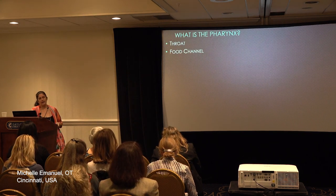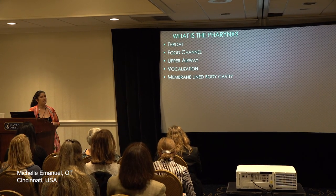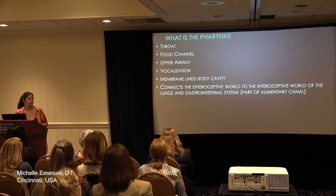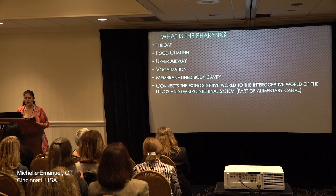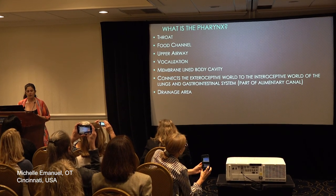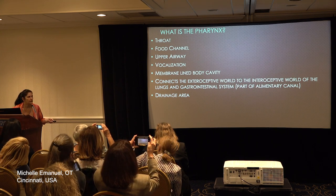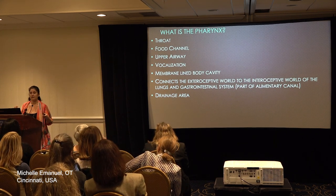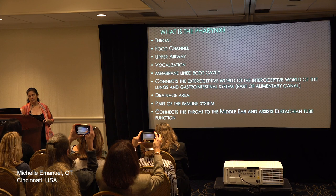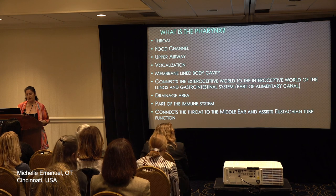All right, so what is the pharynx anyway? It's the throat, it's a food channel, it's part of the upper airway. We use it for vocalization. It's a membrane-lined body cavity. It connects the outside world with the inside world, okay, going down to the digestive tract and into the lungs. It's a drainage area. Our eustachian tube is going to drain into our throat. And we're supposed to be pressurizing our eustachian tubes every single time we swallow, and there are so many babies that aren't doing this and have issues with that down the road. It's part of our immune system, the tonsils and adenoids. And it also connects the middle ear and assists eustachian tube function, which I mentioned already.